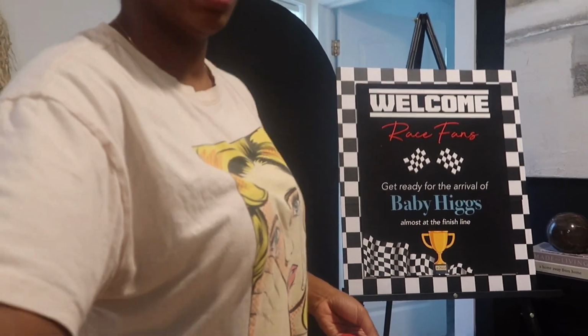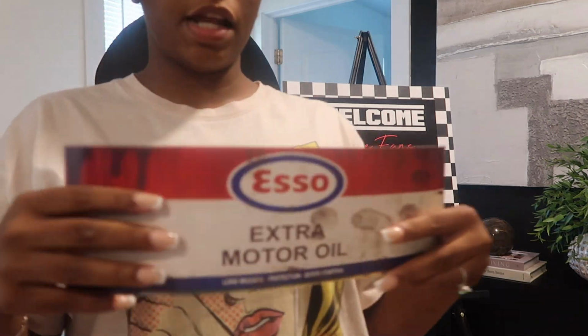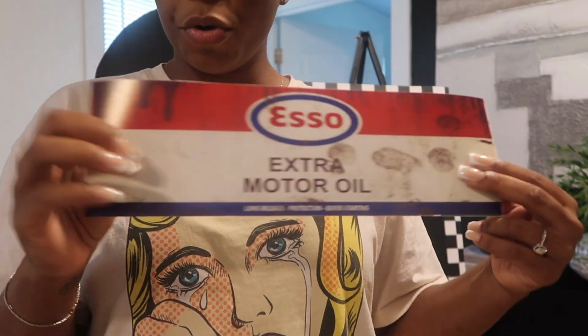Now the next thing that I'm working on is some of the centerpieces, because I have a few different centerpieces. So I'm doing 3 different centerpieces for the baby shower. But one of my favorite centerpieces that I'm going to be doing is motor oil can floral centerpieces. So nothing big. These are going to be semi-small arrangements. Well, they're going to be small arrangements, but I'm going to make them look grand still. And because it is a race car theme baby shower, the centerpieces that I'm working on now are going to look like motor oil cans.